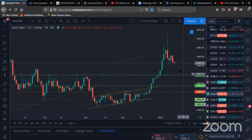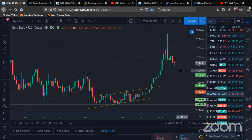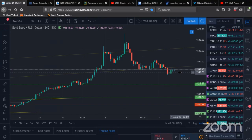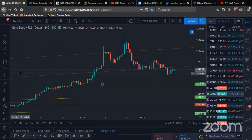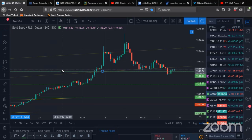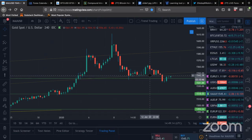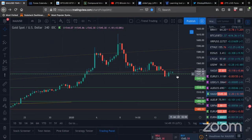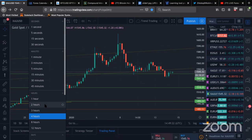There you go. I like the line in the sand, and there's a good place to lean in, right? I don't know, what time frame are you even looking at?